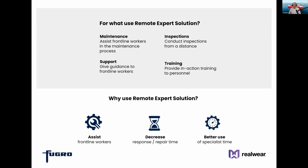And then finally, but definitely very relevant in this Corona time, is a better use of a specialist's time. So a specialist would not have to travel to the site anymore. He can simply work from home, which will save both travel time and travel costs.